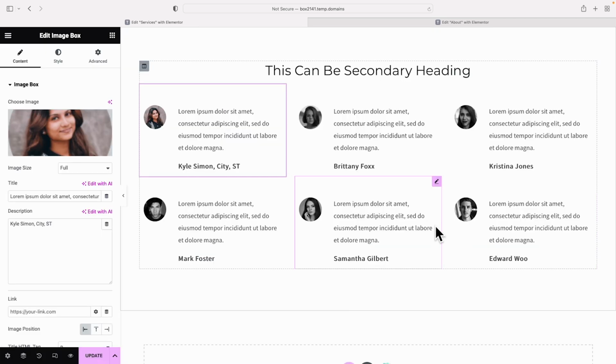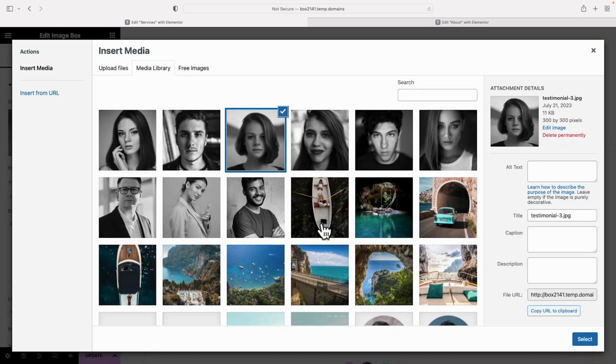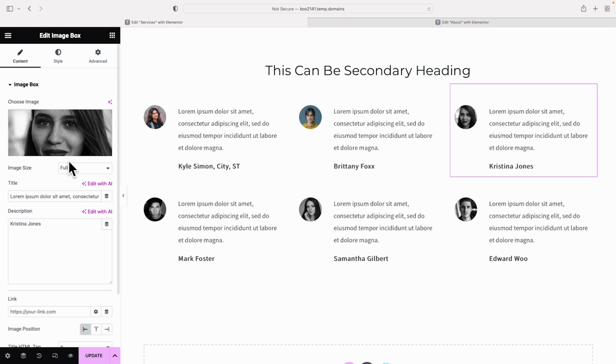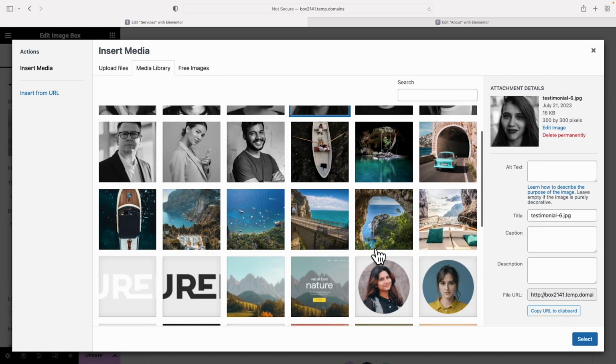Let's choose this one right here. And one more time. And then just speed this up. I'm just going to do all these just so it looks better.